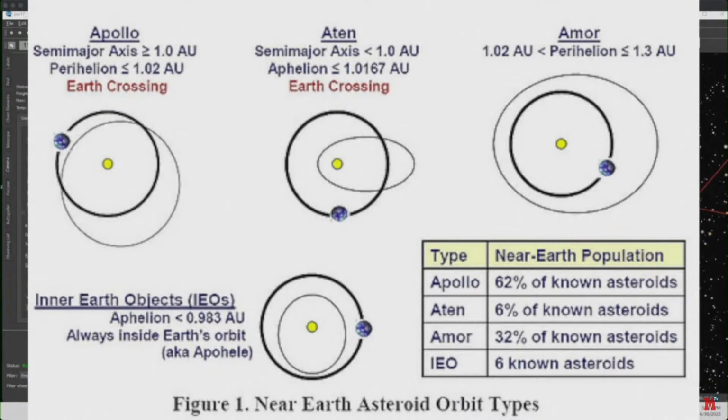They are different ways to approach our planet: the Apollos, Atens, Amors, and Atiras, and they are very interesting, as I said, because, coming possibly very close to us, they can collide, they can hit our planet. But you can be a near-Earth asteroid and have another tag on you. Not only are you a near-Earth asteroid, but you can even be a potentially hazardous object.